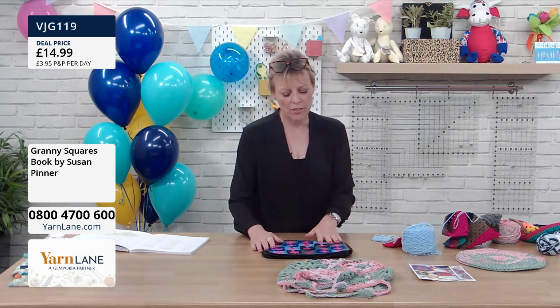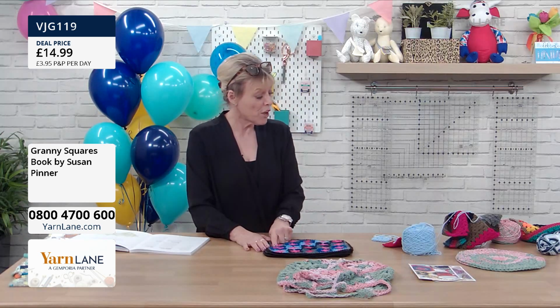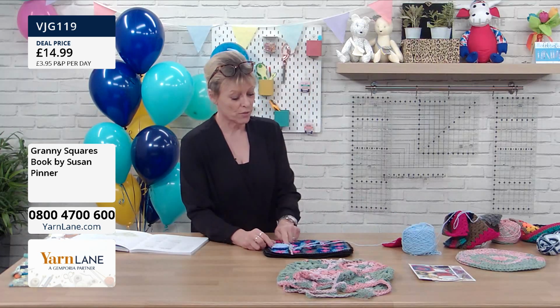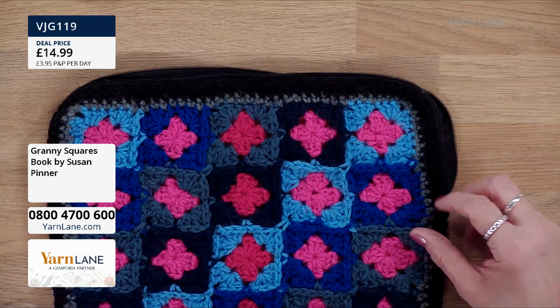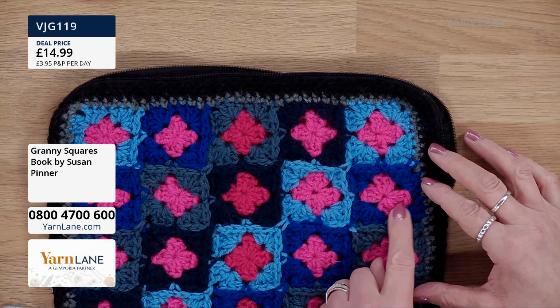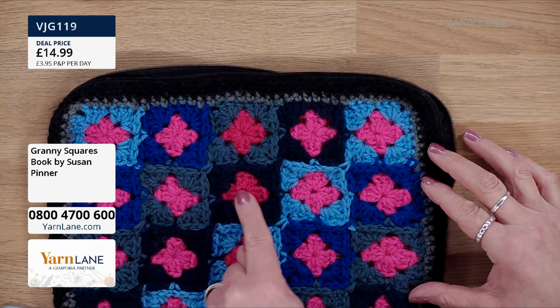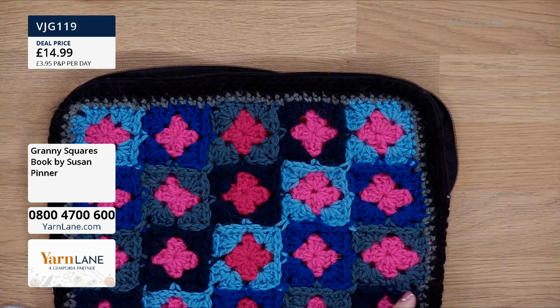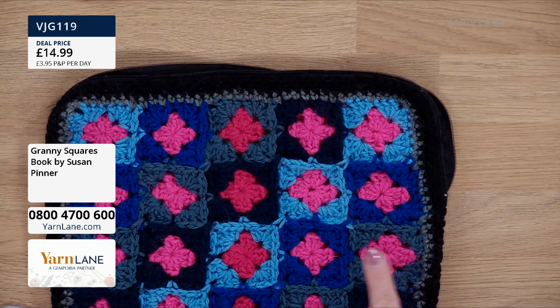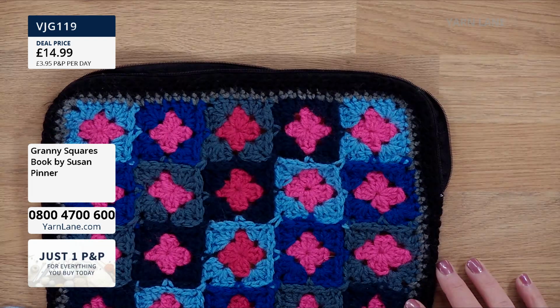So again, I've got another tip for doing that. But these ones here, these were only the first 2 rounds. So these are those, Vix. Yeah, that's those. Now, I've used the join as you go method with these. So what I did the first one, I made 20 of these little ones. And then the first one I completed, and then the second one and the next and the next and the next, I joined as I went. So I didn't need to sew after.